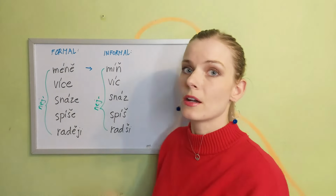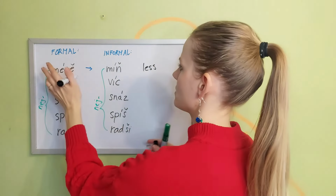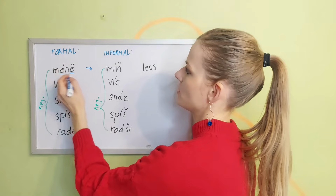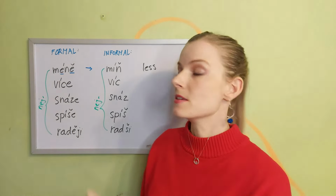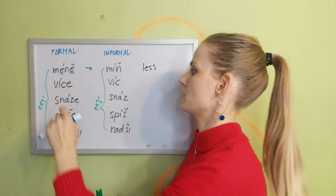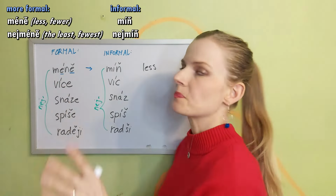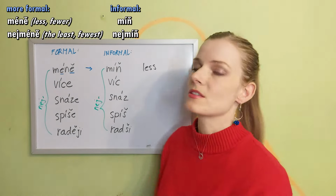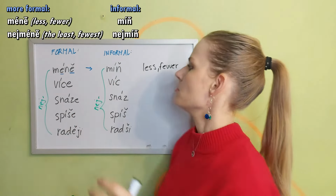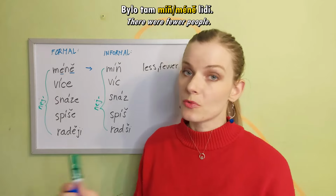Méně and míň are probably words that you know. It means less. And again, we see there is a change. We got rid of this last letter and also é changed to í. Méně, míň, informal. The same rule applies for these as for the previous ones. If you add nej, it will be the superlative. Nejméně, and nejmíň means the least. It means less and fewer actually. So for example, bylo tam míň lidí, bylo tam méně lidí, there were fewer people.